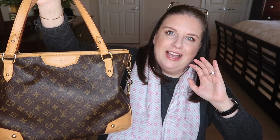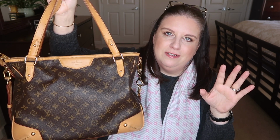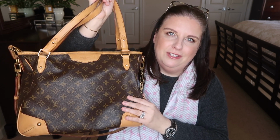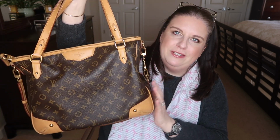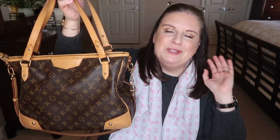I remember it was super expensive. This handbag is just so pretty. I know I don't use it as much as I probably should, and it's obviously discontinued, but you can still see it on the pre-owned market. I've seen these handbags, but this one has so much sentimental value for me, and it's a very, very nice size, that I'm going to say never, for now.